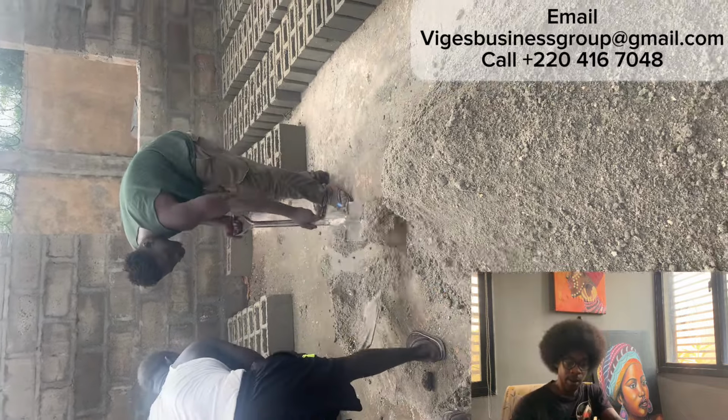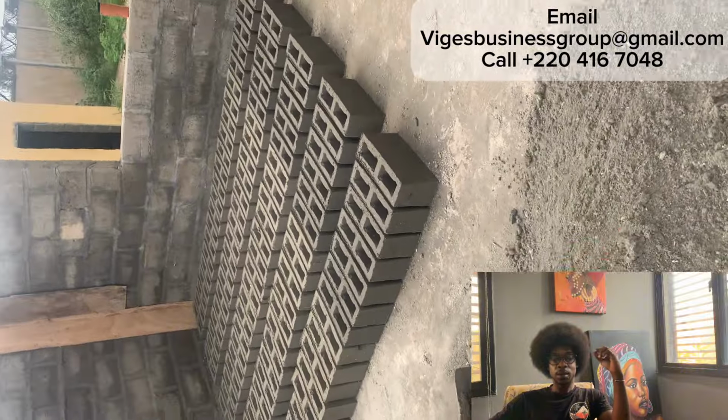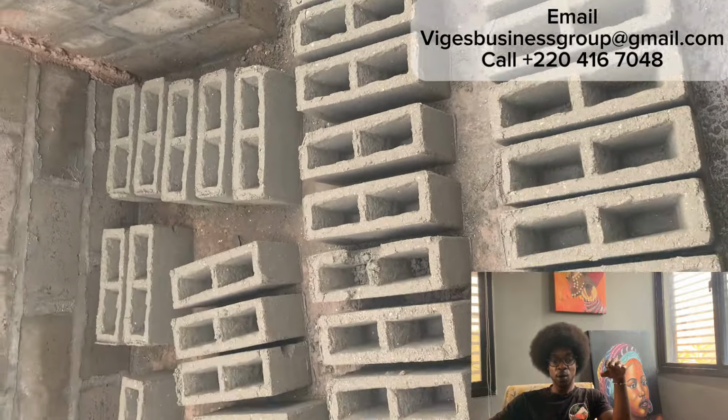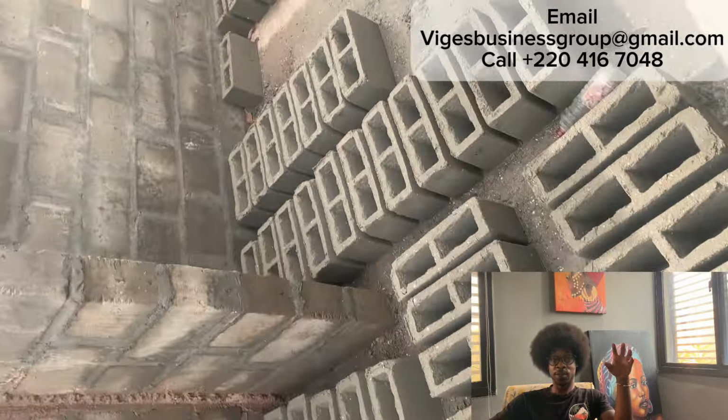Okay, so here you see the guys are mixing the cement and the sand together. So we make our own blocks. We have our own mold, 4-inch mold, 4.5-inch mold, 5-inch mold to make our different size blocks. So we make sure that we make the blocks on site.